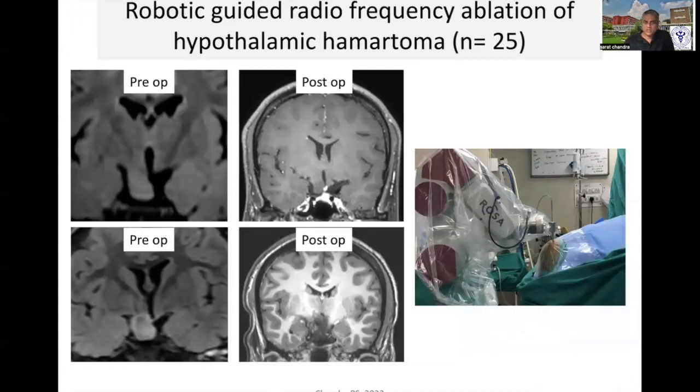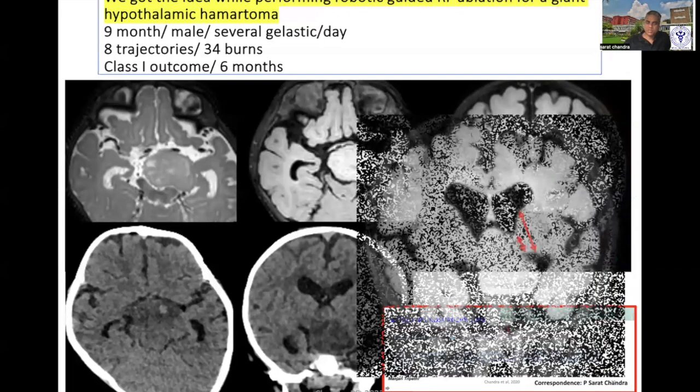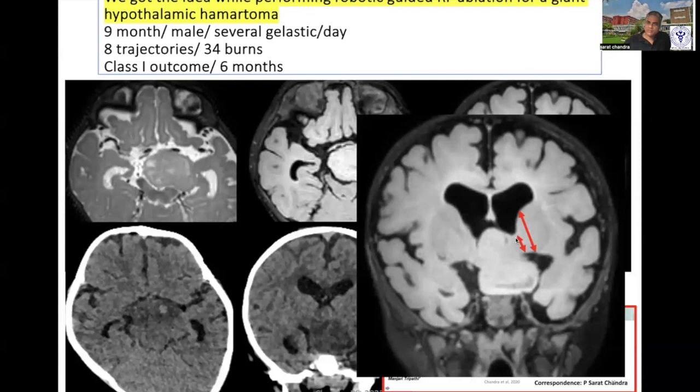Now, how did we get this idea? For quite some time, we were treating hypothalamic hamartomas by doing a radiofrequency ablative disconnection. We published this also. So that's a pre and post-op. Again, this is a pre and post-op. When we were operating a giant hypothalamic hamartoma, I got an idea that if we moved a bit more laterally, we would be able to provide a very nice hemispheric disconnection.